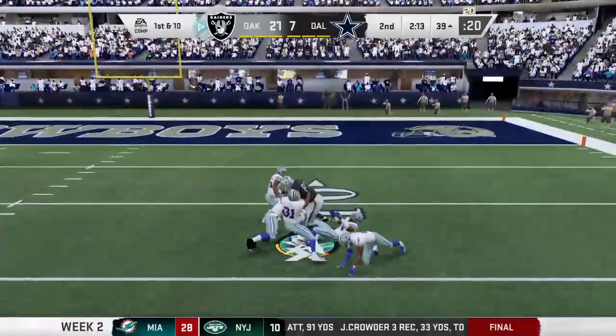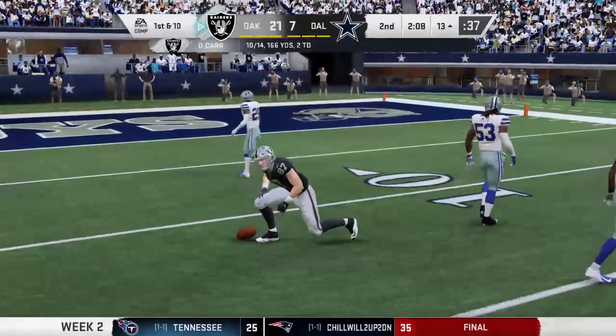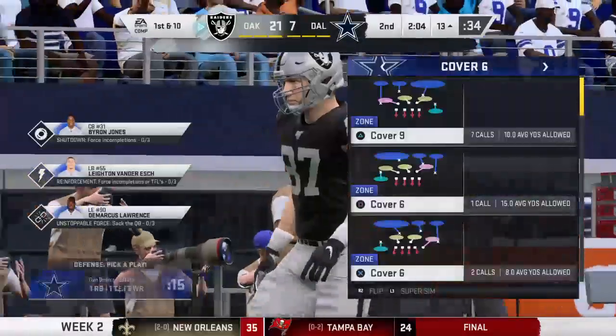Now this one to his tight end out on the right side. And all the way inside the 15 before they drop him. A good pick.